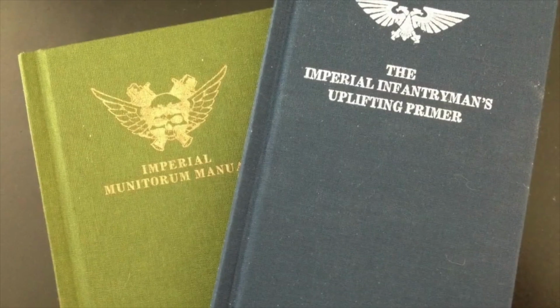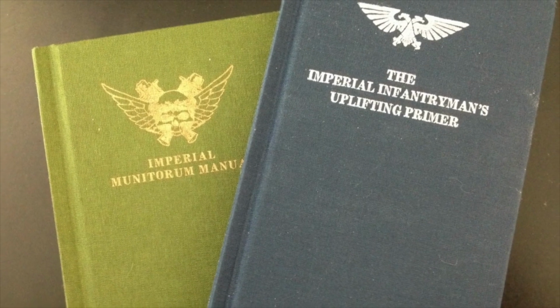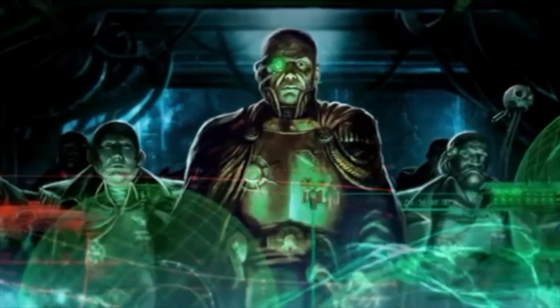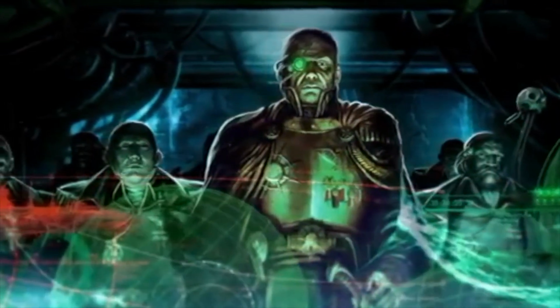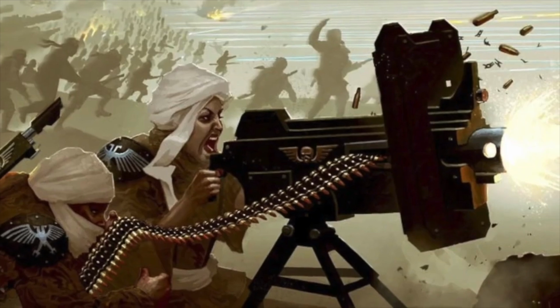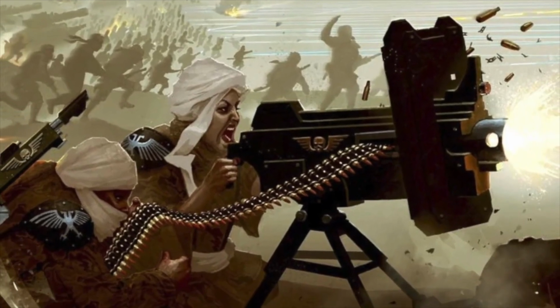Now, depending on the regiment and the theater of war, the content and organization of the book varies. The Astra Militarum tries its best to standardize the material, but there is no way to create a guide that fits all of the unique experiences our guardsmen will face. The more specialized the role, the more advanced and detailed the primer becomes.